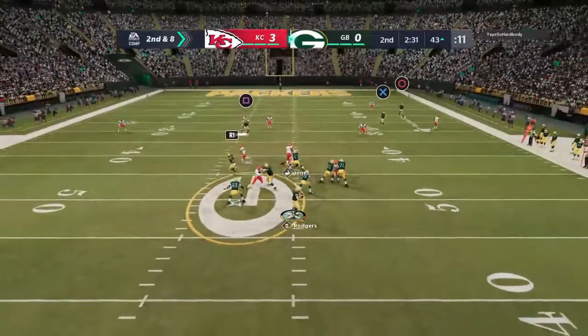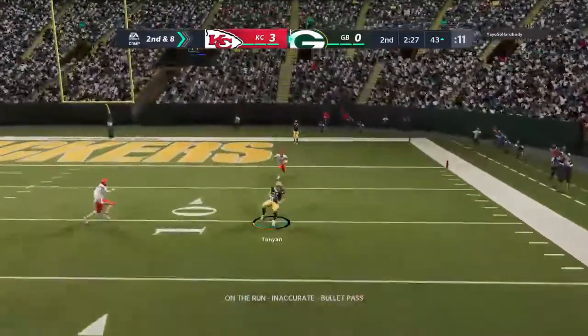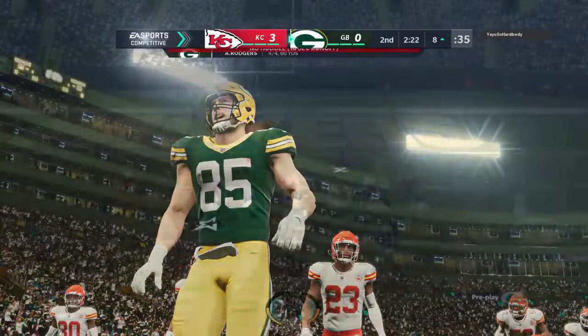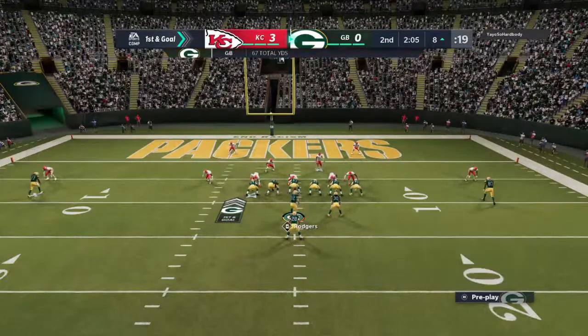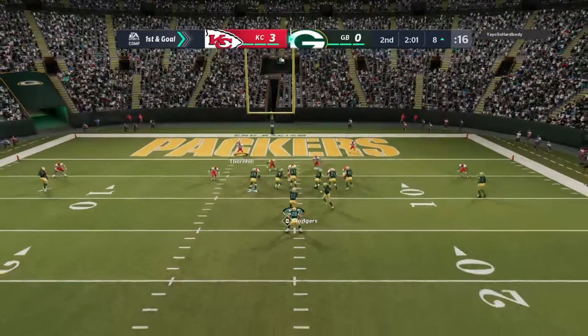Throwing on 2nd and 8. Rodgers eluding the pressure right. On the run, he'll let it go. Got a man, it's caught inside the 10. And he's brought down, but not before he reaches the 8-yard line. 1st and goal at the 8-yard line.